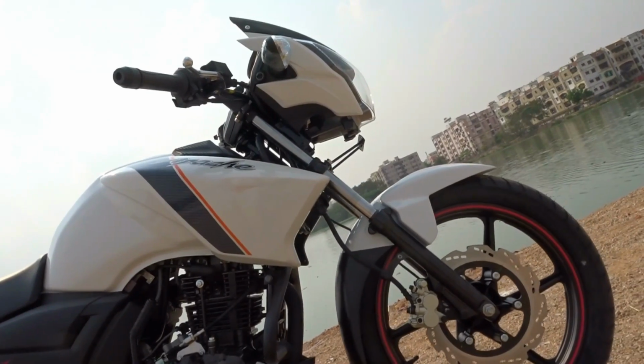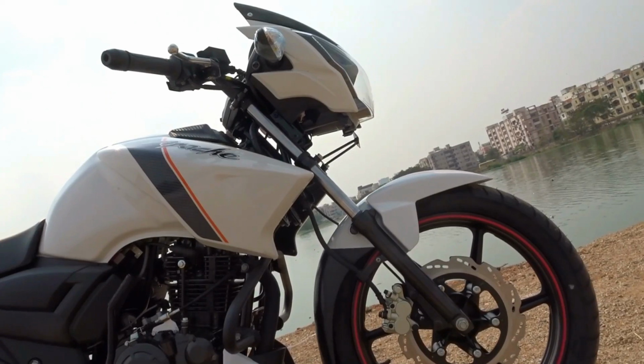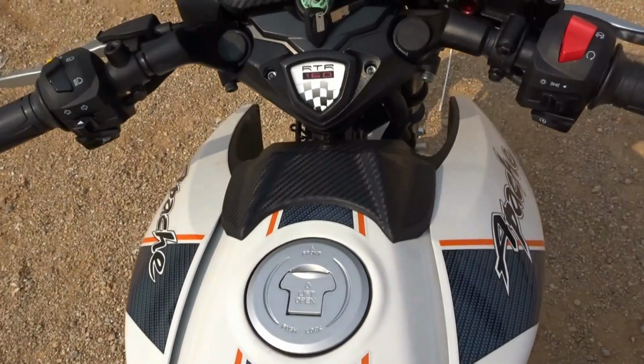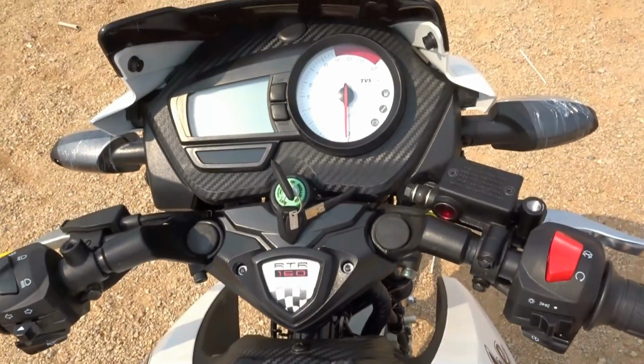Mileage wise, almost all bikes offer a similar range of fuel efficiency, around 45 to 50 kmpl. There are a lot of factors that come into play here, like riding style, riding conditions, etc.